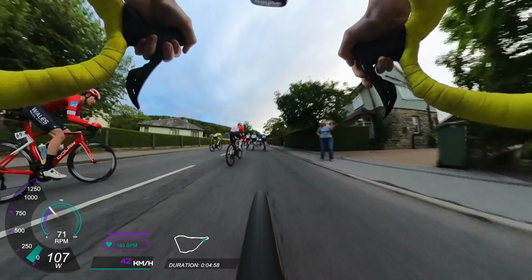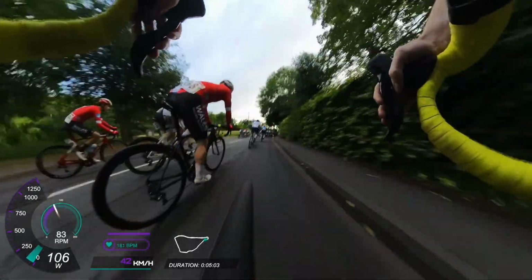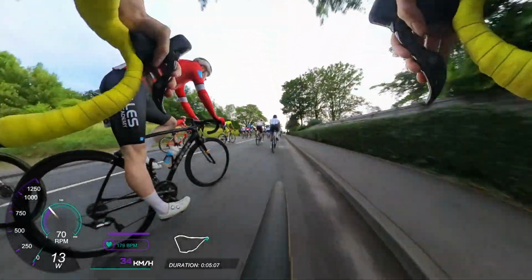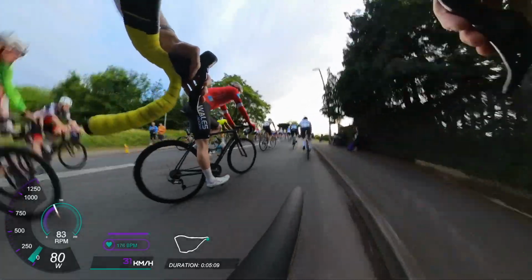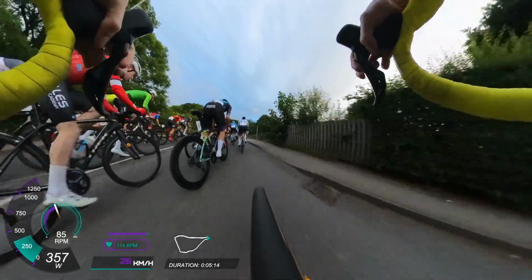For some reason they were denied entry for this one due to UCI boring regulations. But we got some great riders like Ollie Wood, who's just won the National Circuit Champs, Jim Brown, Rob Scott, the Trinity lads. There's some very, very good riders in this. So have no doubts, it's going to be fast and furious.